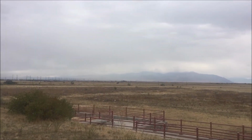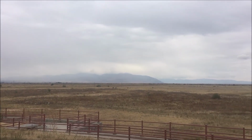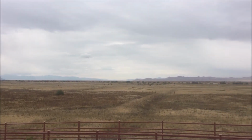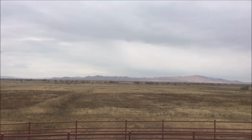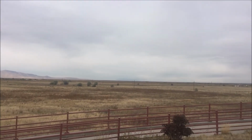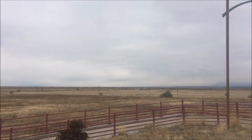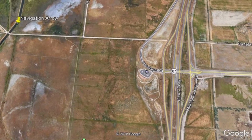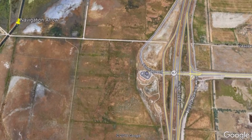So here we are at a little parking area just off of Legacy Highway, 500 South and Bountiful exit, looking from south to north, panning from south to north, and up in this area about right here is where this arrow is that we want to look at.